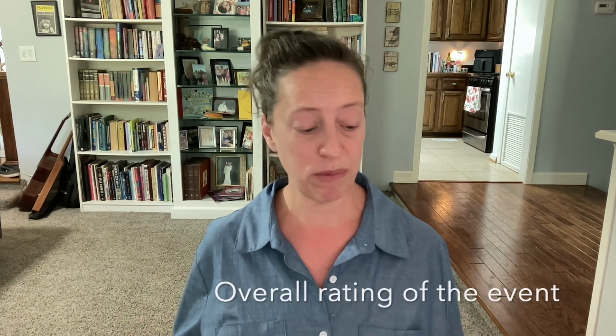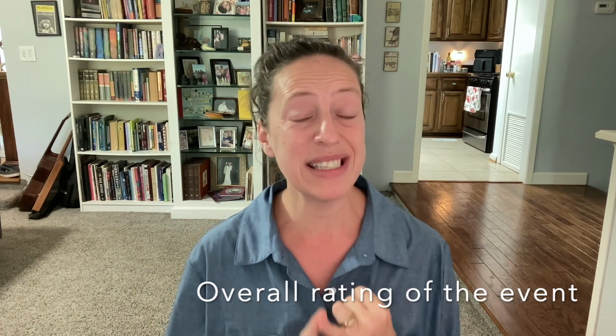So there may not be a whole lot of photos of me during this race, and that's just because I would be running and have no idea where the photographer was. So I don't even know if I got a picture or not. So just kind of overall looking at the race course, I would rate it as excellent.